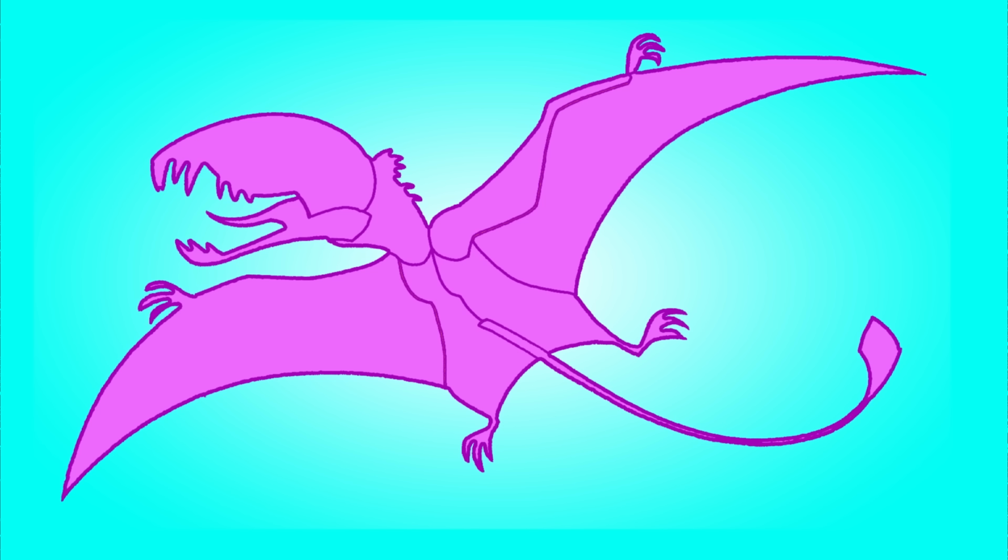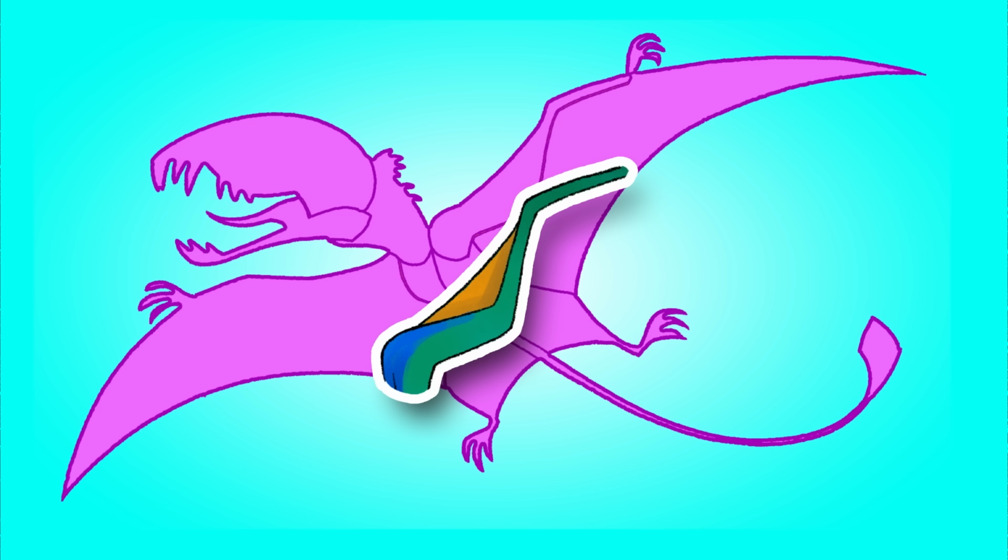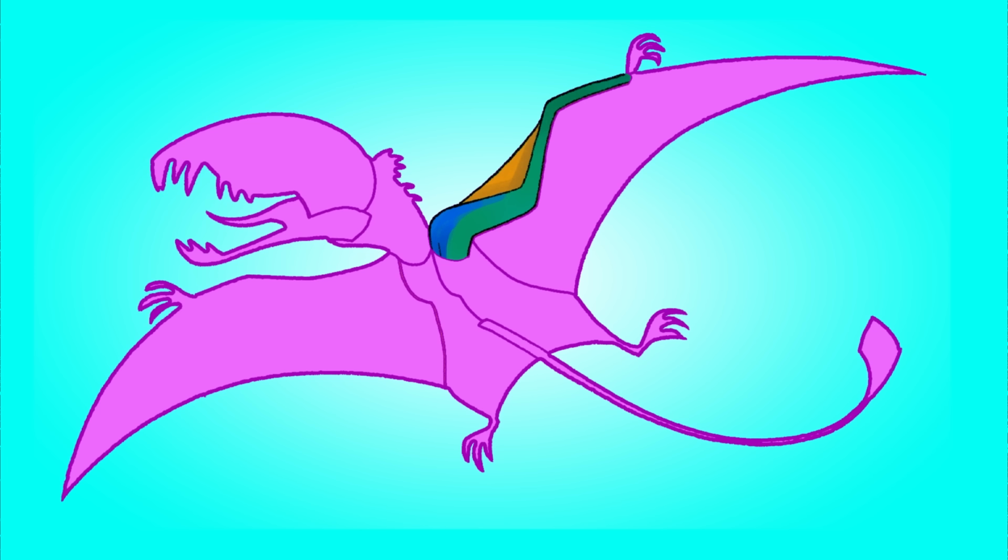Hi, everyone! Today, we are going to guess a dinosaur. Can you guess what dinosaur this is? Let's look at the first piece. This is kind of a wiggly shape. What could it be? I think it's its arm.